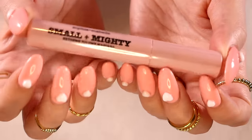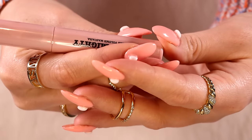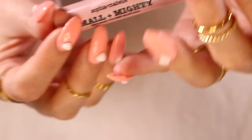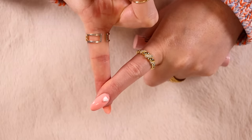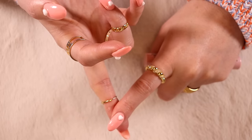Okay, the first thing I have is Small and Mighty. That's cute. Sophia and Maybelle, Small and Mighty Extreme Volume Mascara. I already have this, actually. And I don't think I need another mascara right now. I actually just kept two of them from last month's unboxings. The Tarte, Tartelette one. And the Le Rouge Français.